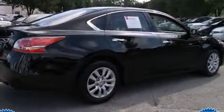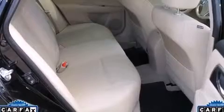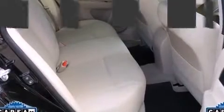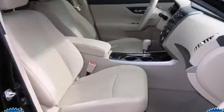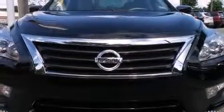Nissan ensures the safety and security of its passengers with equipment such as head curtain airbags, traction control, brake assist, a security system, and four-wheel disc brakes with ABS.